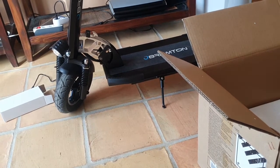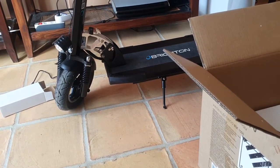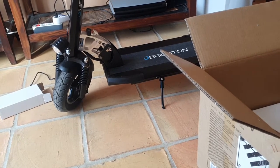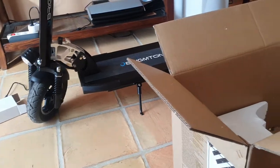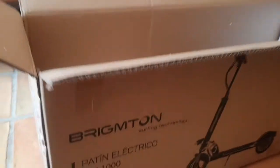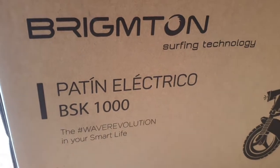The brand is called Brigmton, something like that. Brigmton, and this is the model number BSK 1000. That one, Brigmton BSK 1000.